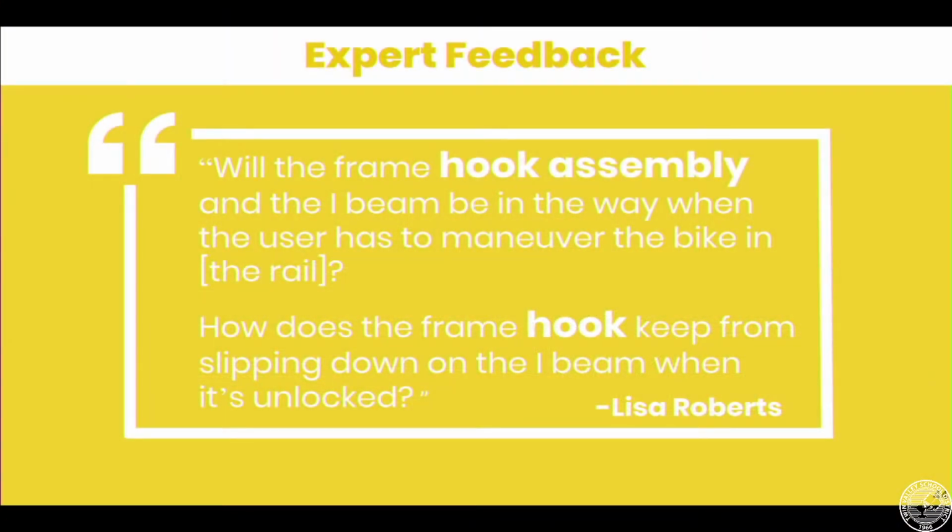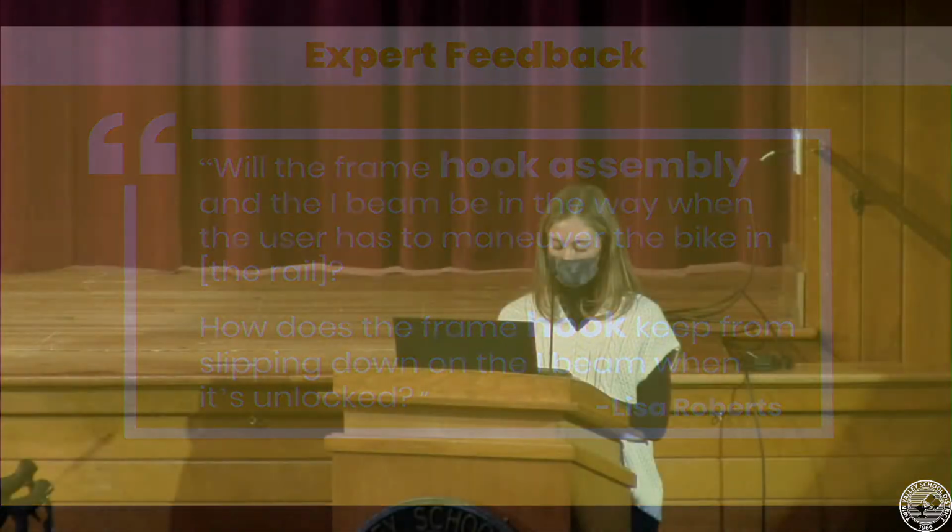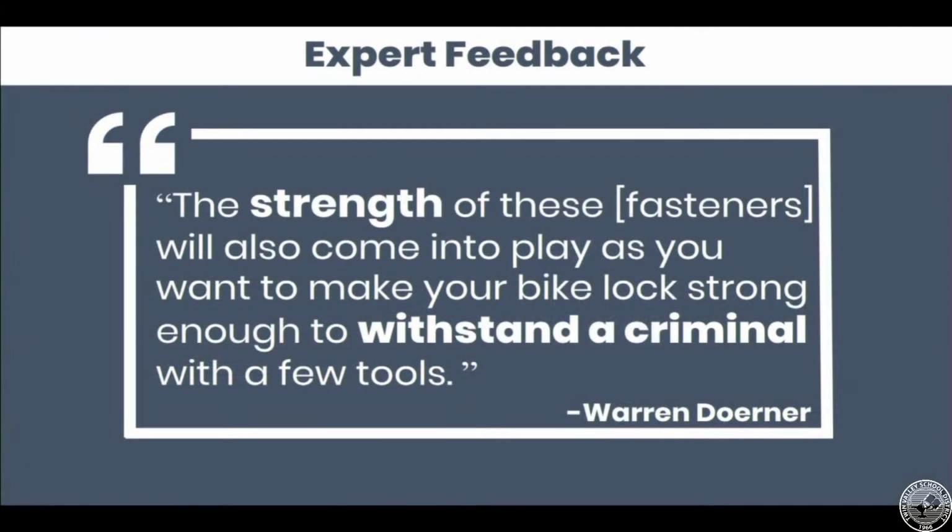Warren Donor emphasized that the fasteners and bike lock used should be strong. If we were to manufacture our bike rack for the public, our hope would be to integrate a fingerprint lock, which provides more security and less hassle for users.